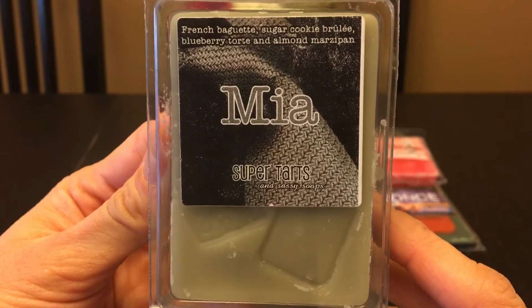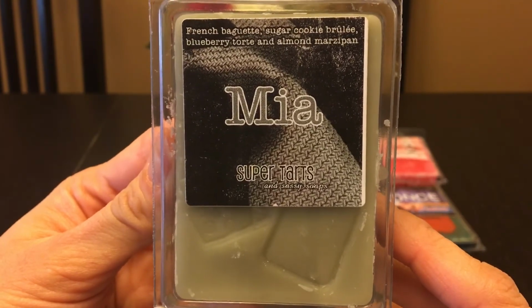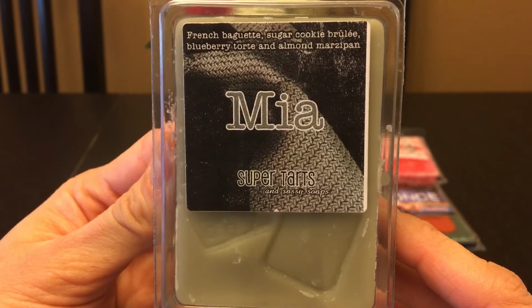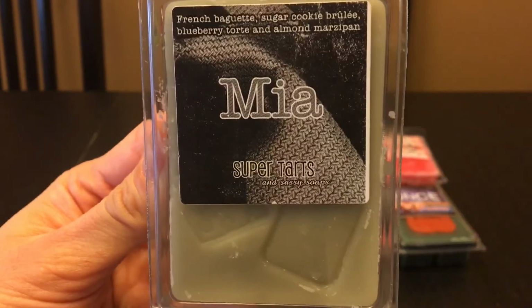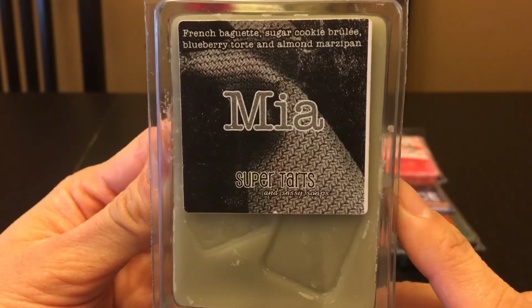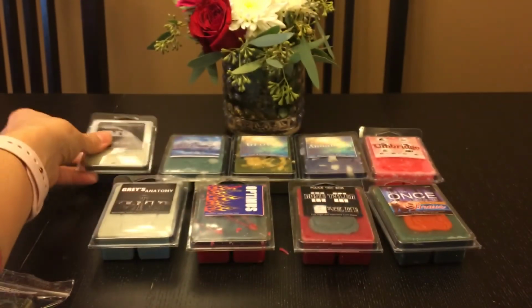I think this will be perfect to melt just in my house, in my kitchen, all year round. I'm hoping that the almond marzipan maybe comes out more when I warm it, because I'm not getting that too much on cold. But this is a good one, and I would definitely repurchase this one for sure.